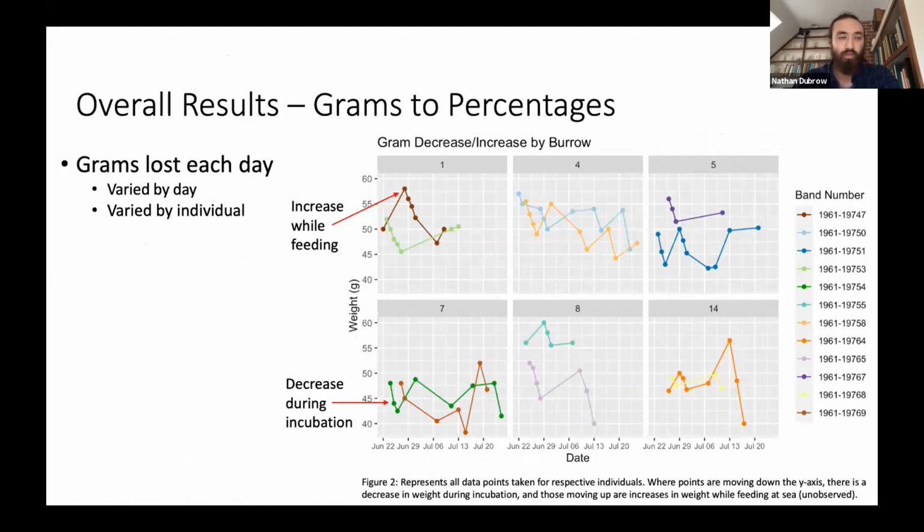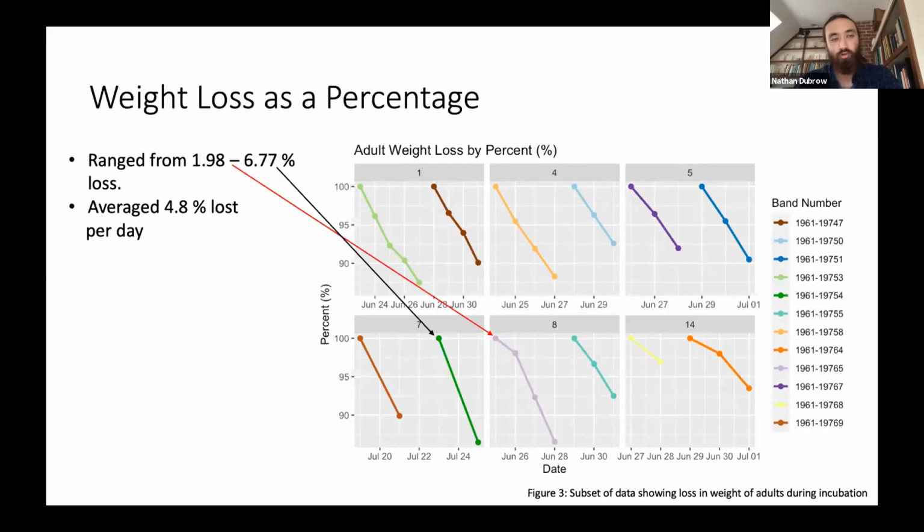So when we're looking at overall results in terms of grams, each individual lost grams each day, although it varied by the day. Sometimes there was just a small amount of grams, other times it was a lot more. As you can see here, when there's an apparent increase in weight, such as where the red arrow is pointing, the first on the top, that's showing the time period when the adult is feeding out at sea and we're unable to get the daily weight. But when the points go downwards, that's the time period when the adults are incubating and thus losing weight.